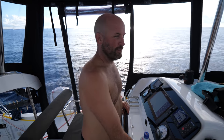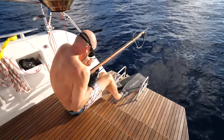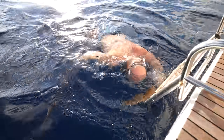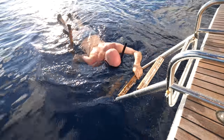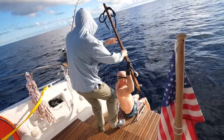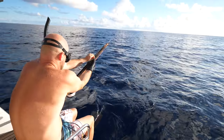We just came across a big floating piece of debris about 100 miles off the coast of Cape Verde. And it's covered in wahoo and dolphin. And we're gonna jump in and try to shoot one. Okay. There's trigger fish and everything else with it. Let me bring them up to you a little bit.